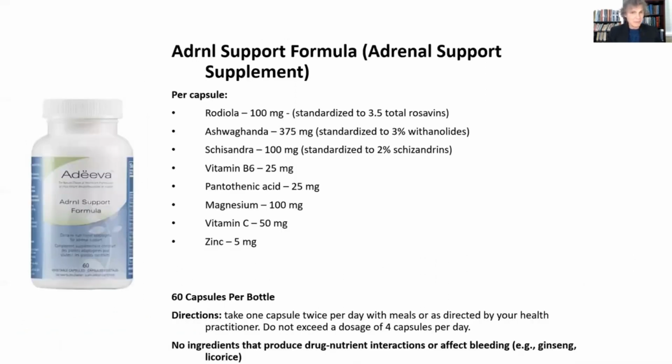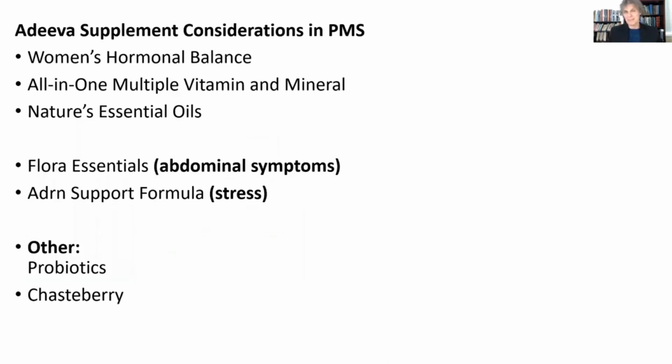But you should know that Adeeva makes a product called Adrenal Support Formula that has the dosages and standardized grade of rhodiola, ashwagandha, and schisandra that have been shown to be effective at bringing cortisol levels under control, even while the person is still under stress. I'll show you that research in another webinar. It comes along with other nutrients that help the adrenal glands make the nutrients required for adrenal hormones so that you don't run into an adrenal exhaustion situation. So sometimes where stress is a factor, even adrenal support becomes a consideration.